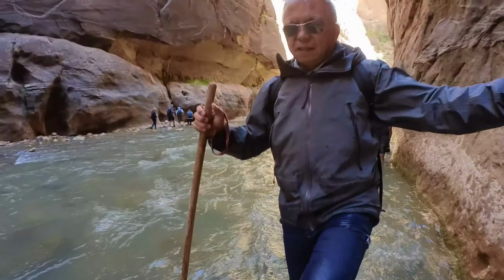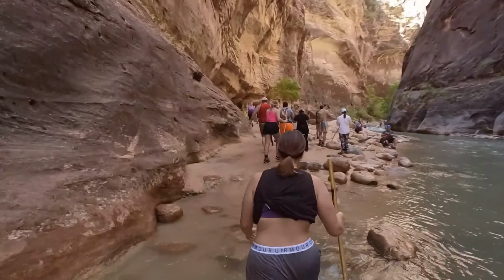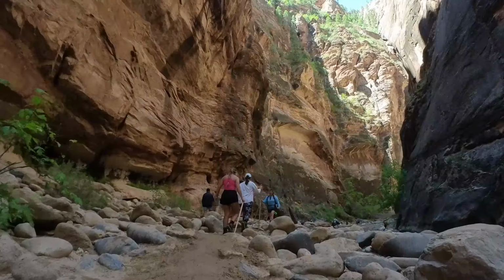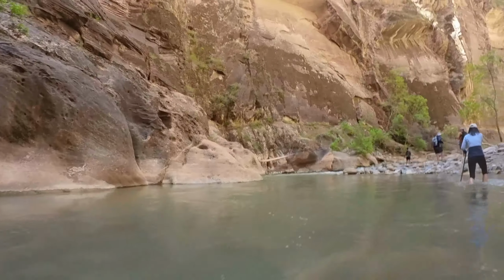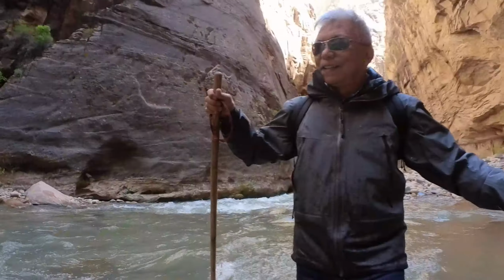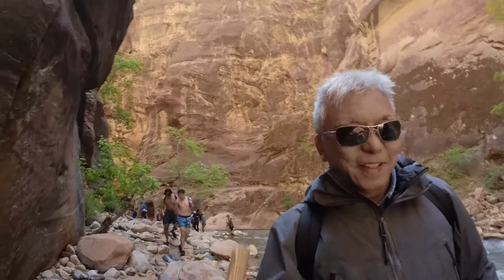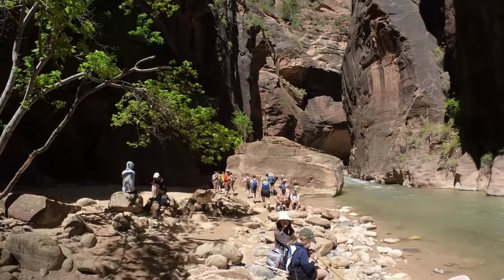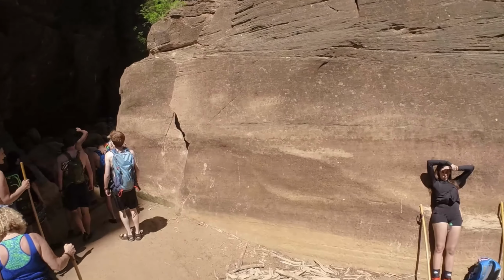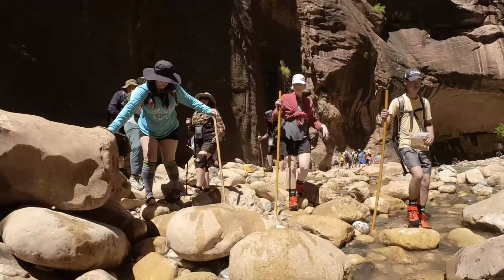As the hours passed, I continued deeper into the Narrows. I wasn't in any rush. This hike was more about the experience than reaching a specific destination. The beauty of the Narrows is that there's no set turnaround point. Some people hike for just a couple of hours, while others push on for an all-day adventure. I decided to go as far as my energy and comfort level would take me, knowing that I could always turn back when I was ready.